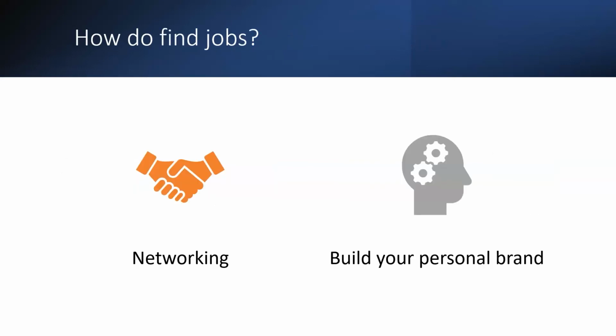So how do you find a job as a GRC analyst? The best way to get any cybersecurity job is to network on social media with people working in that job and to build your personal brand on social media. Building your personal brand means as you are learning, post about what you're learning on social media. This helps show recruiters and hiring managers your passion for GRC.